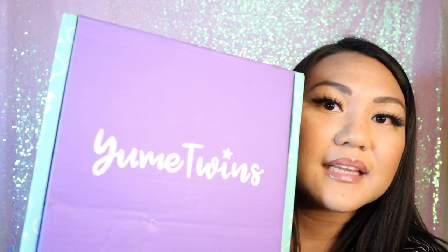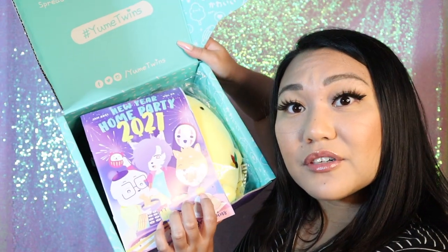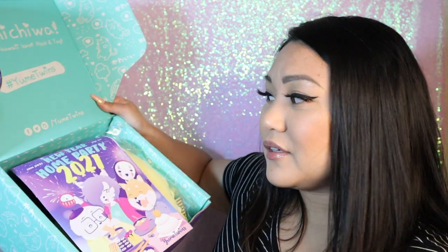On the label it says what month, so that helps me out. This is the January box. Front is like this, YumeTwins, and the inside's like this. So it's Kawaii monthly box from Japan with love. Ooh, open it. It says konnichiwa. And here's what the first one looks like. This was a January box, so it's gonna be New Year's theme.